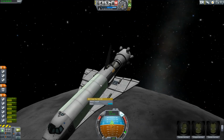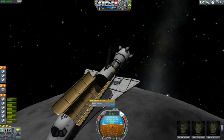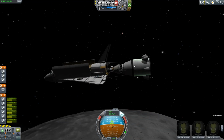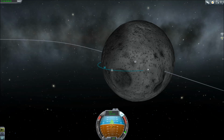Did I bring anything with me? Is there anything in here? Nope. No Kerbals or anything? Nope, good, okay. Because now would be a good time to dump any payloads we have, you know, while we were in an orbit. I could probably get back up to speed and then dump whatever payload we had and then re-brake again, but you know, we don't have to do that.